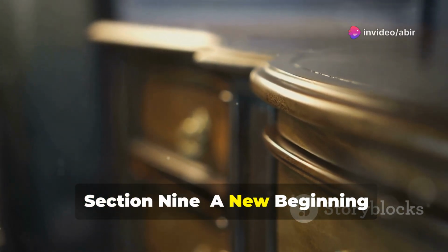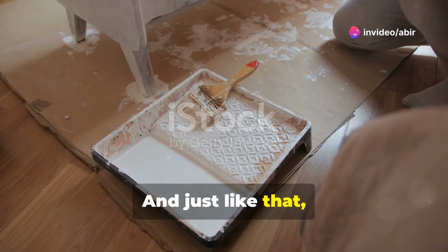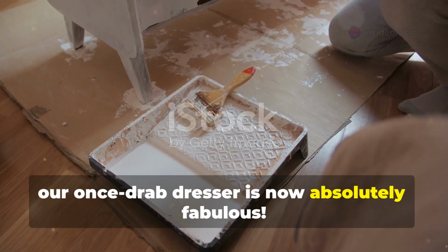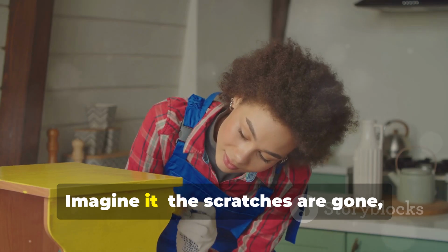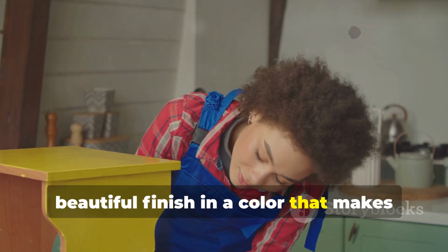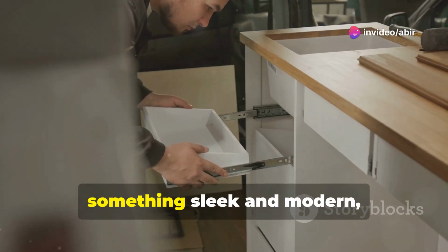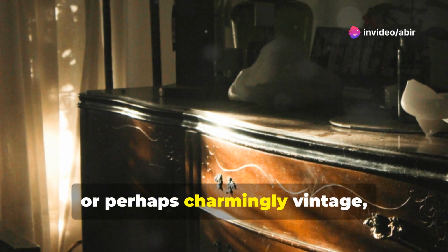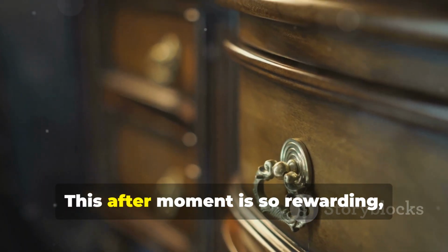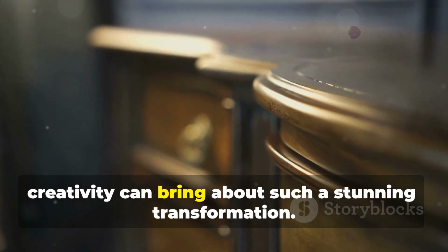Section 9. A new beginning. Showcasing your work and inspiring others. And just like that, our once drab dresser is now absolutely fabulous. Imagine it. The scratches are gone, replaced by a smooth, beautiful finish in a color that makes your heart sing. The old clunky hardware has been swapped for something sleek and modern, or perhaps charmingly vintage, perfectly complementing its new style. This after moment is so rewarding, seeing how a little bit of effort and creativity can bring about such a stunning transformation.